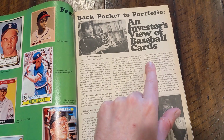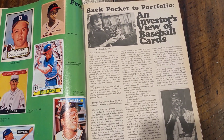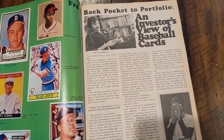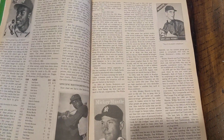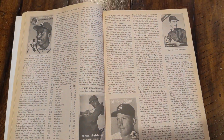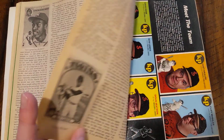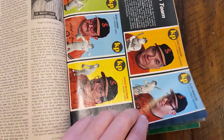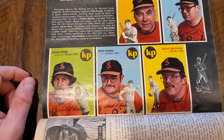An investor's view of baseball cards. Who is this guy? Tony? No. Who is this guy? Maybe it's nobody. Maybe it's just a stock photo. If you want to read that, you pause it. All right, what do we got going? These are the people behind the magazine, maybe? Yeah.